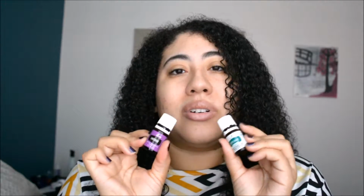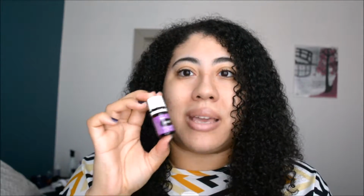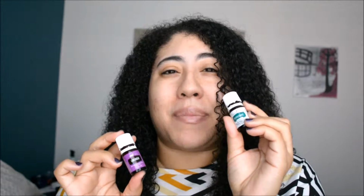Make sure they are 100% pure essential oils. I really don't care what brand you use. I personally use Young Living. That's what I personally feel comfortable using. So I put these two oils in my scalp oil mixture. I probably used, honestly, maybe like 7 drops of lavender here and maybe 5 drops of peppermint.